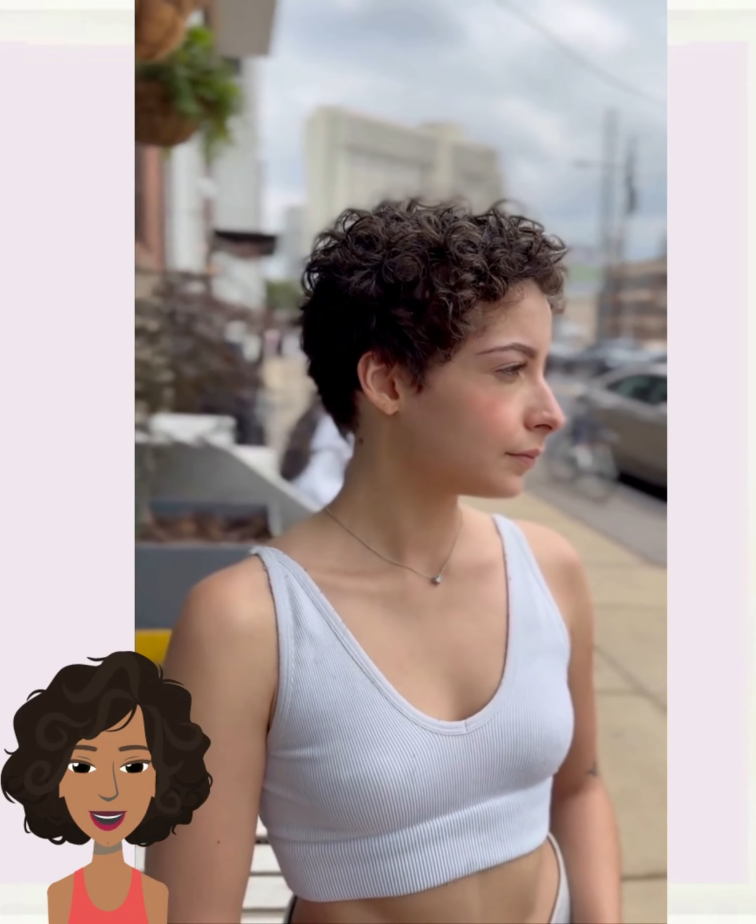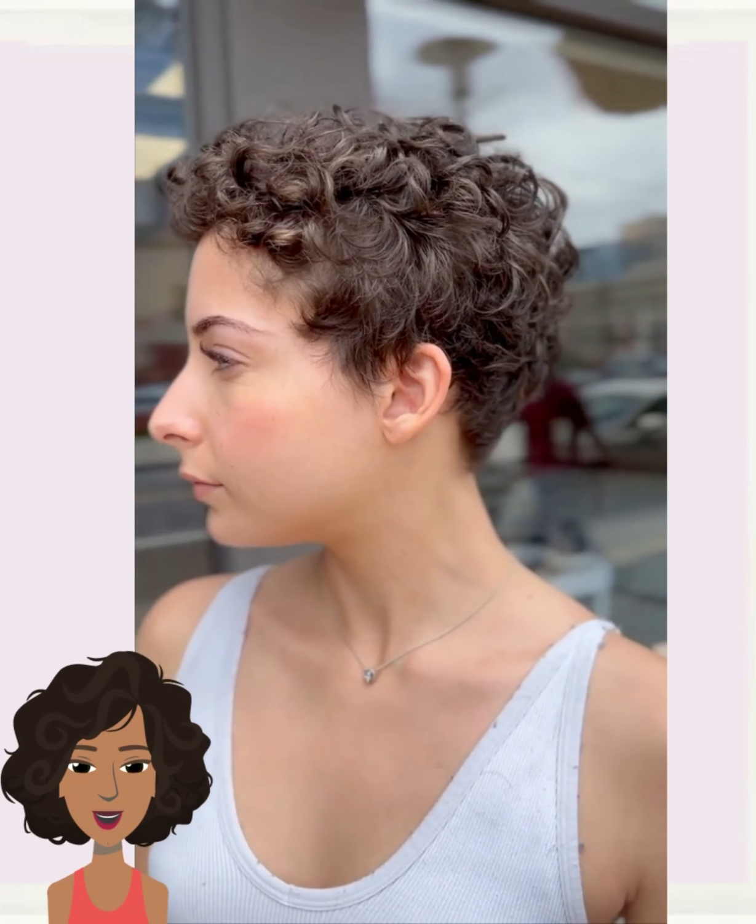Here we have someone with curly hair. Texture is gorgeous. Let's see what she ends up doing. Ooh, beautiful curly pixie style. And I'm very happy that she kept her natural curls with this one. This is very chic and modern. She looks amazing.